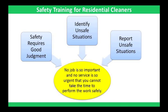This safety program identifies guidelines for preventing the most common accidents associated with cleaning. When used consistently and properly, these safety guidelines will help reduce accidents. But use of these guidelines alone is not the total answer to accident prevention. Safety in the workplace requires good judgment. You must identify and report unsafe situations immediately to your supervisor and help them correct them before an accident occurs.